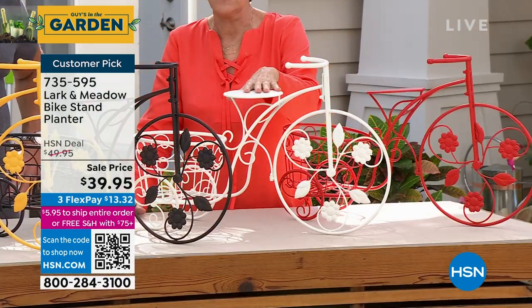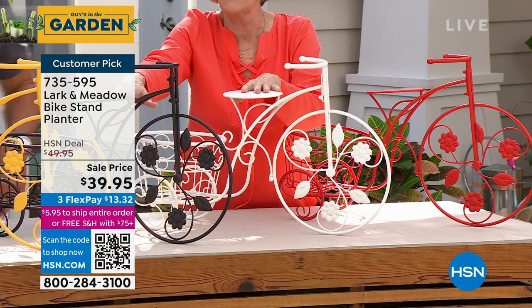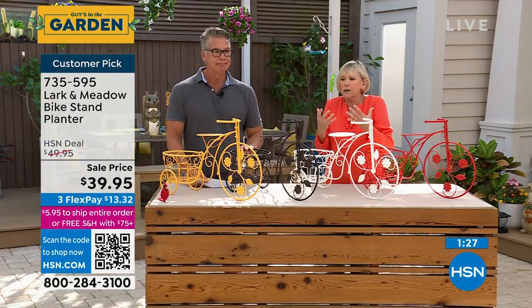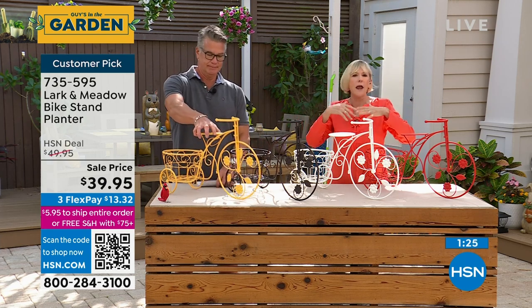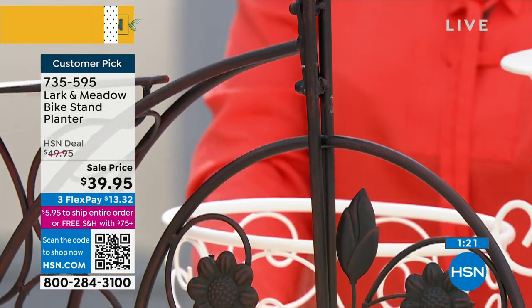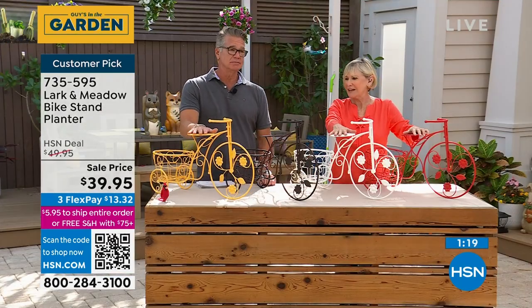The red is a brand new color, and it's almost like a coral, and it matches my shirt. The beautiful white, you can't go wrong. Personally, I love this dark bronze. I like the bronze. It's like an antique color, and then the yellow. Each one of these is gorgeous. You just pick your favorite and enjoy it. All right, if you want yellow, last call.